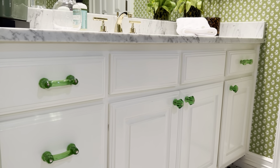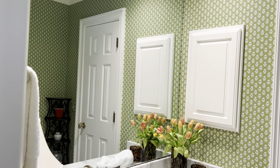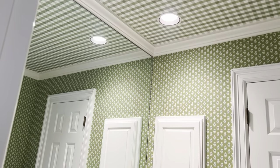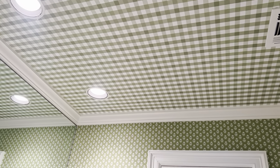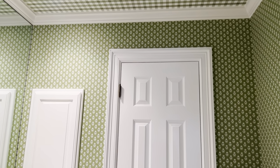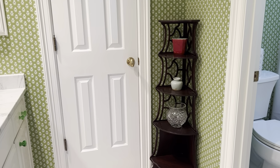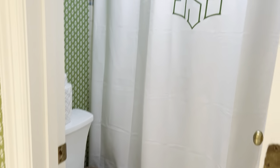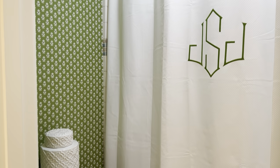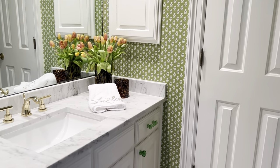Tell us about the bathroom here. Well, the cabinetry was theirs. We just painted everything. New floor, new countertops, new plumbing. Again, wallpaper. Obviously, I like wallpaper and love Tebow wallpaper, which they were so kind to partner with me. The hardware in here, the green, is a depression glass, so it's very, very old. I've had it a very long time and finally got to use it.